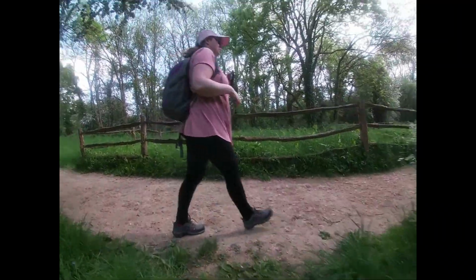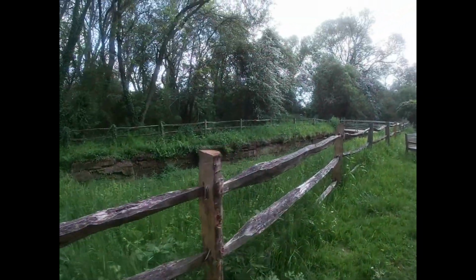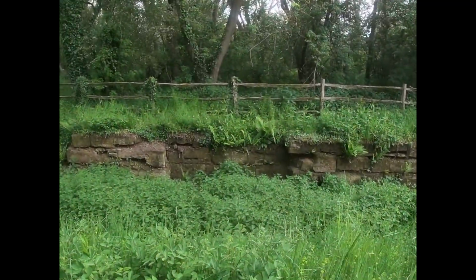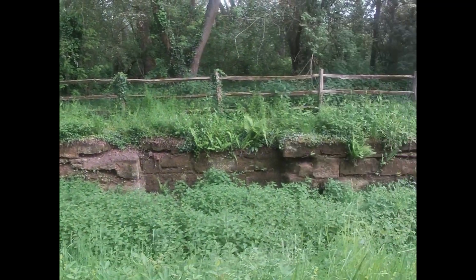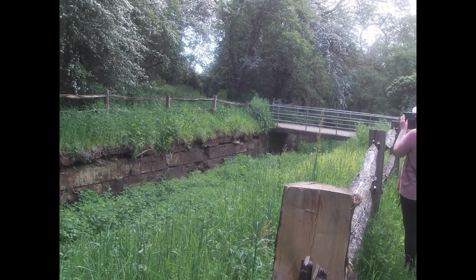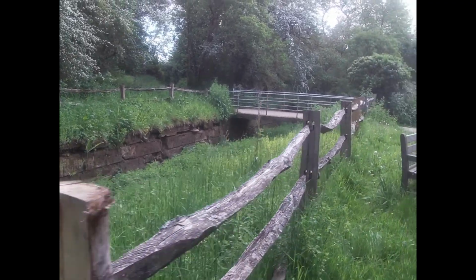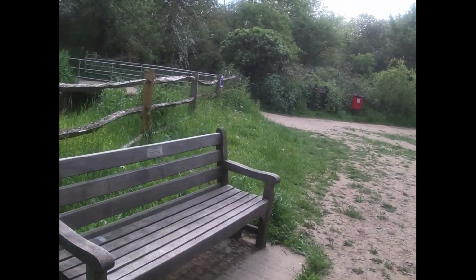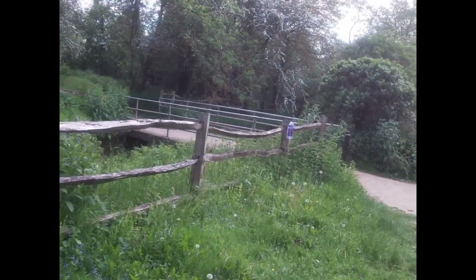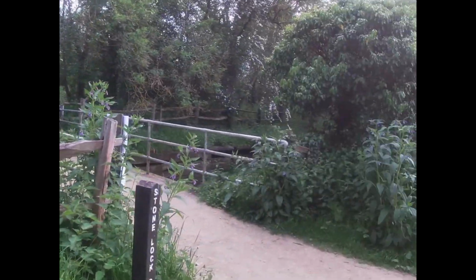So now we go up onto the stone lock. That's better. Get a closer picture in of the locks there. As I say, this lock was constructed in 1829 by James Christie's crew, his navvies. James Christie was described as an adventurer from Surrey. Maybe he's an entrepreneur.